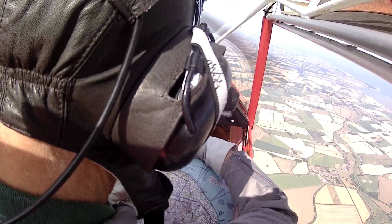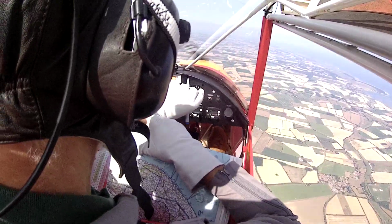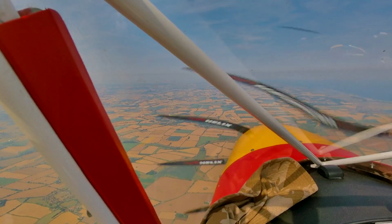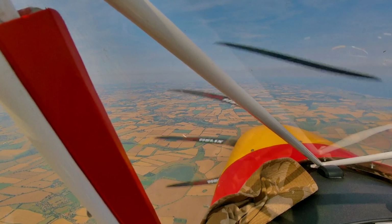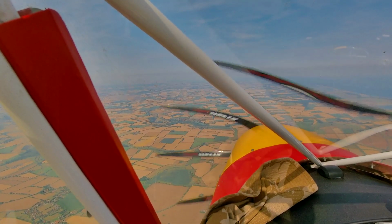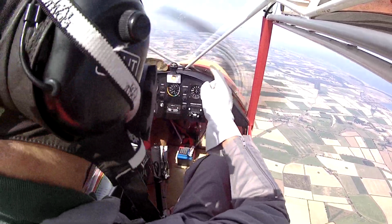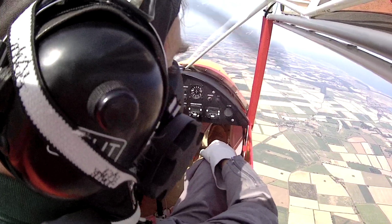Let's just out the way then. Time 0950. Ground speed at that point is B2 MPH. The navigation for this flight is quite easy. Follow the coast, cross the Wash, follow the coast. Can't really get much easier than that, can you?